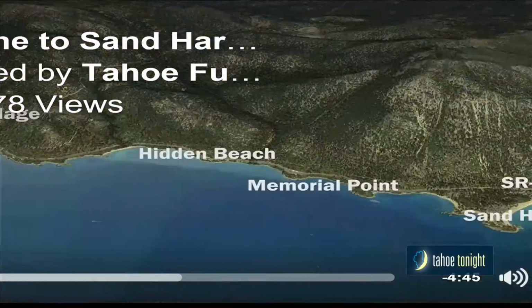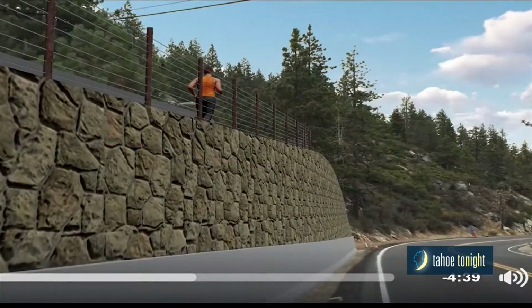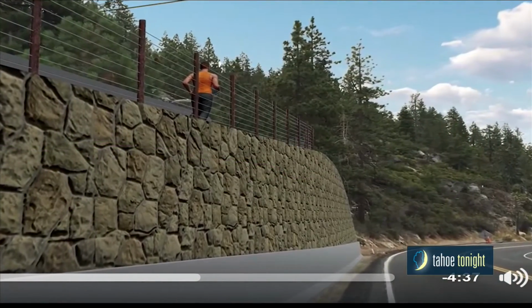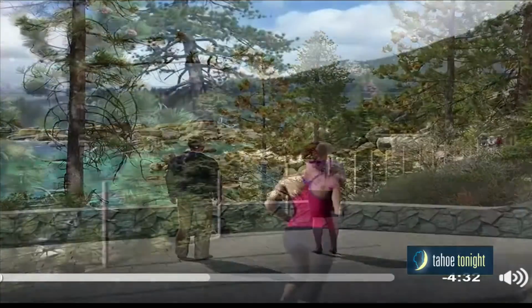We sure do. So our biggest project to date is the new bike path from Incline to Sand Harbor. It's going to be 3 miles long, 10 feet wide, all ADA accessible. It's going to start on the mountainside, kind of wrap around, and then this past fall, they actually put a tunnel under the road. So right at Hidden Beach, there's now a tunnel at Tunnel Creek. It's the Tunnel Creek Tunnel.